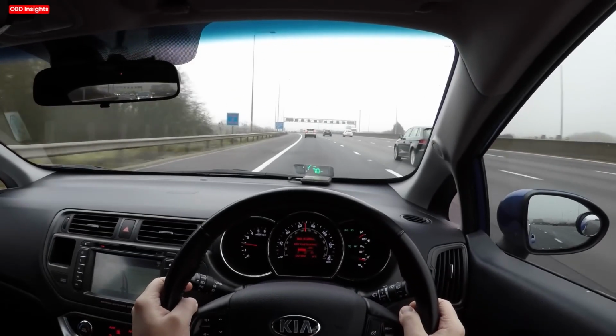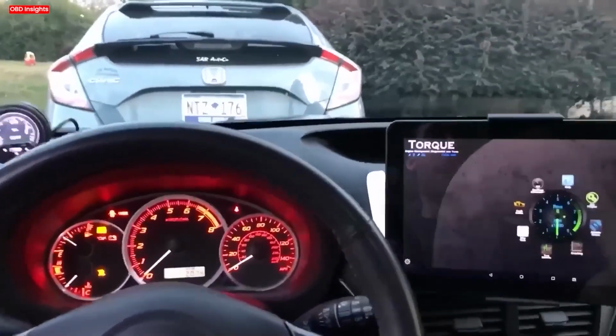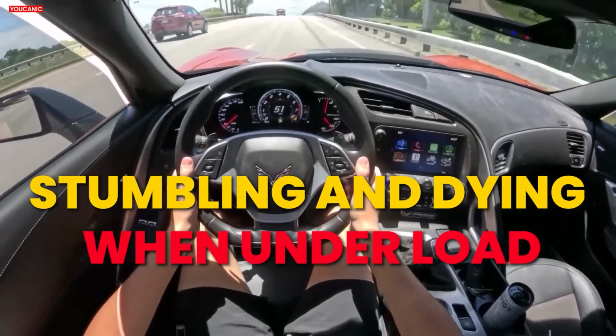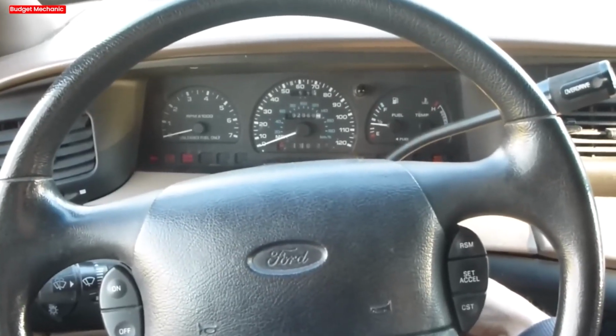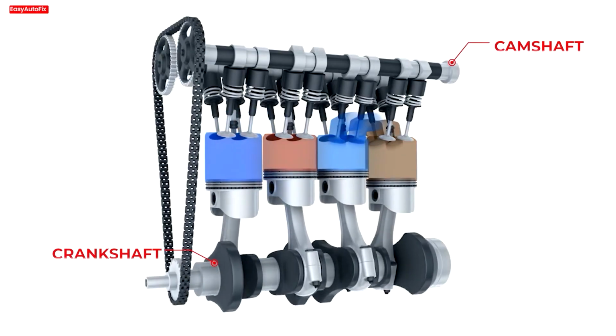In some cases, the engine will suddenly shut off even at highway speeds, an especially dangerous situation. Drivers might describe this as the car cutting out while idling or stumbling and dying when under load. In any case, frequent stalling or an engine that dies unexpectedly is a red flag that the crankshaft position sensor may be failing.